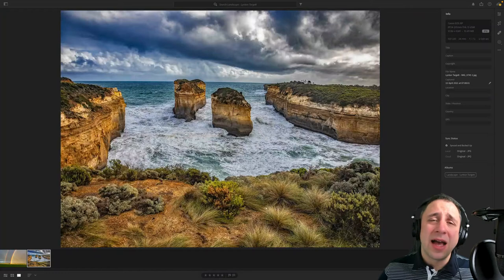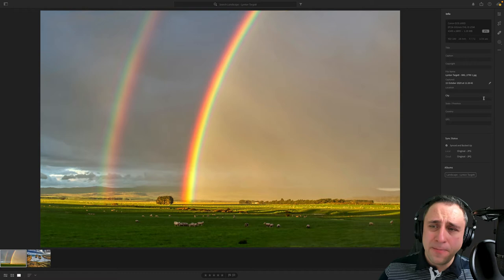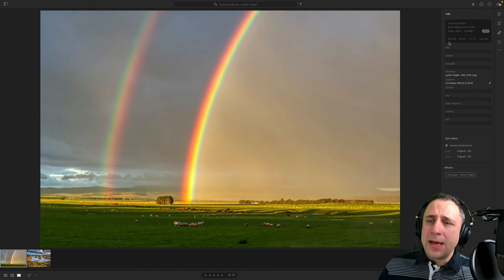When you look at the numbers, they look right. But then when you look at the actual picture, it says something else. Now, when we look at this one, different camera. So this was Canon 600D, the lens 24-105, which I believe is the same. ISO 100, 24 millimeters, f7.1, 1/25th of a second.